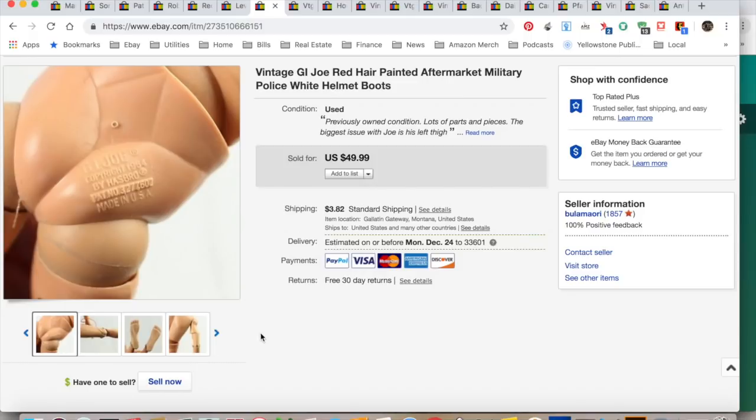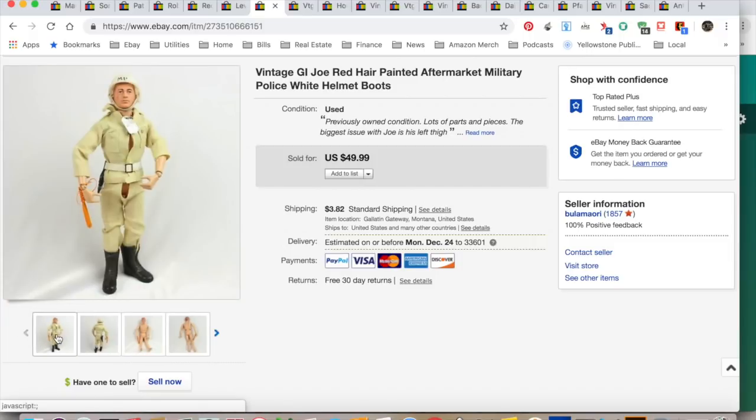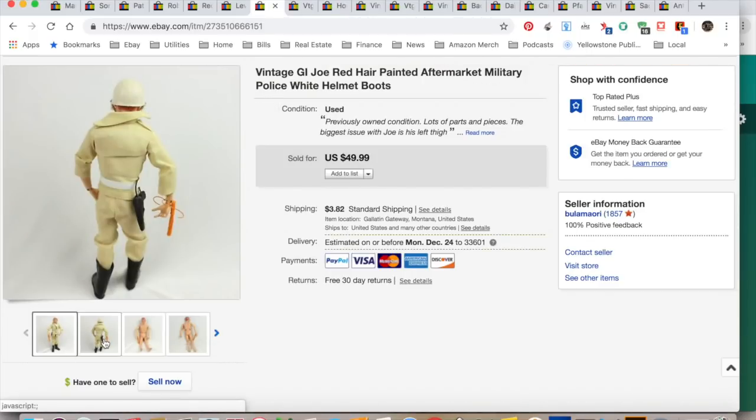Somebody offered me 45, and of course I jumped on it. I paid 15 at an estate sale, so I paid up because I thought it was going to be worth more. I didn't understand how to tell how old something is. Plus his clothing, I saw the military police helmet up here, and that is actually aftermarket. So his outfit is not an original G.I. Joe outfit. Had it been, he probably would have been closer to $100.